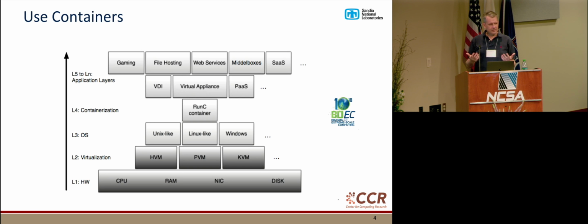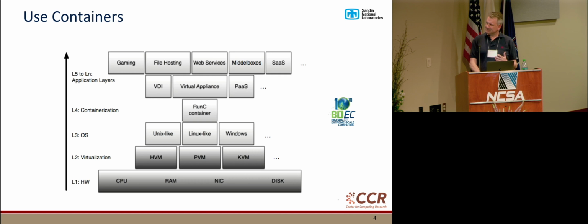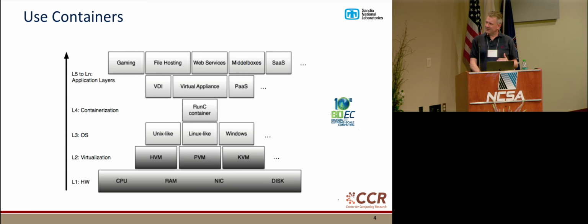And so I looked at this, being a systems guy and being an OS guy who cares about what that spanning layer looks like and what it should be, and realized what just happened. We added a layer of software, which is a great thing from a computer science point of view. We've added a level of indirection to solve the problem. We've added containers now. And we shifted the spanning layer up. We had a spanning layer that was the OS, but now we've added a layer above that and essentially just shifted that spanning layer up.